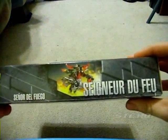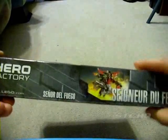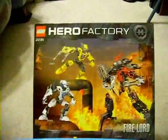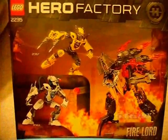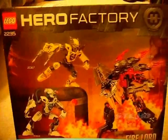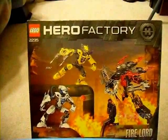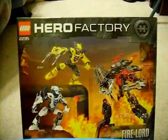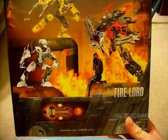Nothing important there. On the side here, we've got some different languages for Fire Lord's name, I guess. And that's it. On this side, nothing. On the back, yes, nice picture as well. I like that. We have Fire Lord going up against Preston Stormer 2.0 and Evo, I think his name is. I don't know yet for sure, but I will in time, especially with the continuation of the LEGO Hero Factory series going on. So yeah, hopefully this guy will kick some ass.